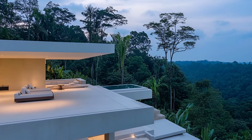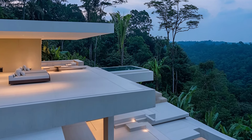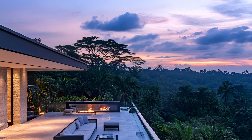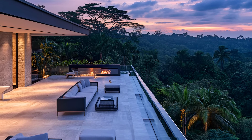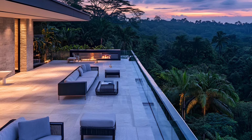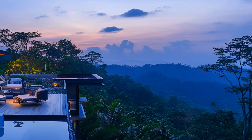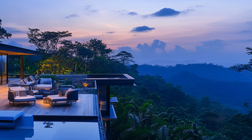Escape to a world of breathtaking beauty and modern luxury. This rooftop deck, nestled within a minimalist-style modern house, offers an unparalleled panoramic view of the tropical jungle. Sleek lines and minimalist design elements create a sophisticated and inviting atmosphere.